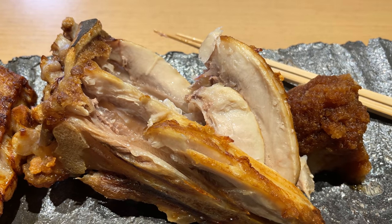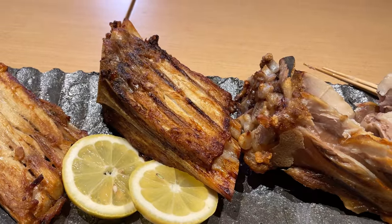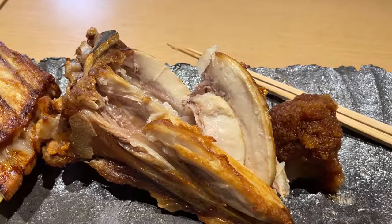Okay, so he just said that this is not in the marketplace. You can't buy it in the marketplace because the fishermen take this part for themselves. Oh, wow. Before they put it in the market. Yeah. Well, rare. It's rare.